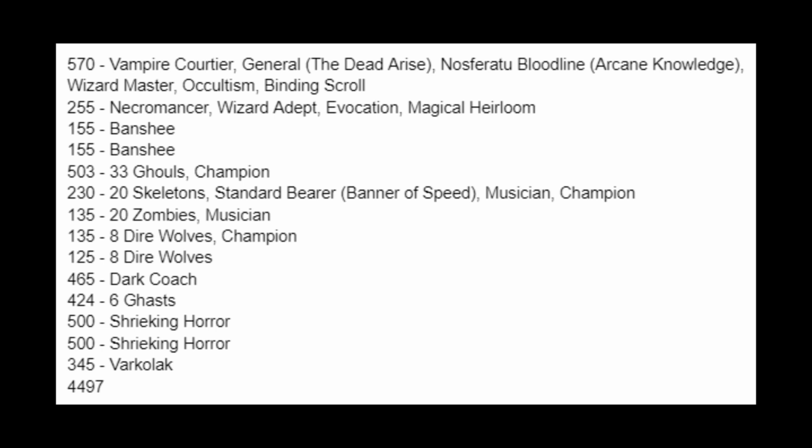And then the classical 20 Zombies. This is a typical unit in the Vampire Covenant list. Then my two chaffs, my two core chaff. One unit of Wolves has a champion.